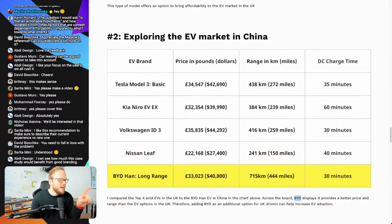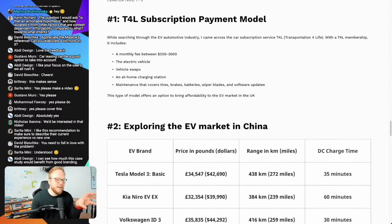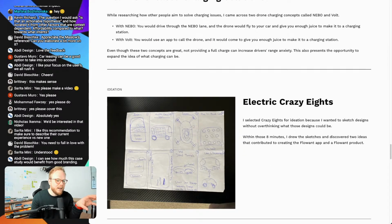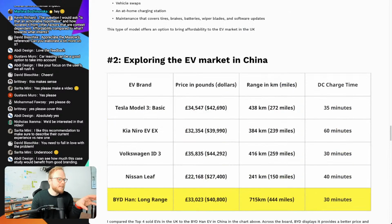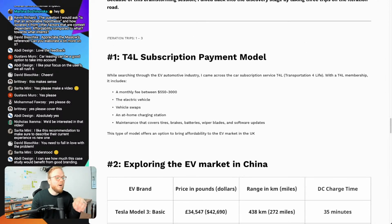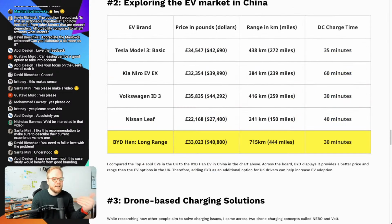And this is where it's a bit tricky for me to understand, because it's almost like three phases, but it's three outcomes from the ideation. In my head, I kind of understood that he did the Crazy 8s first and then arrived at drones, at exploring the EV market, and then subscription payment model. Or perhaps it's the other way, where he was more specific, but it's very unclear in this way.